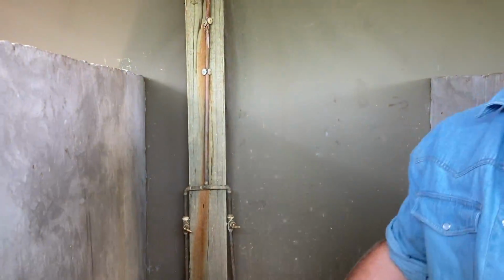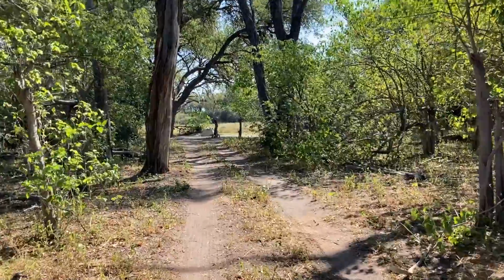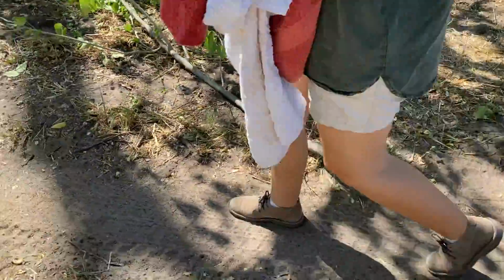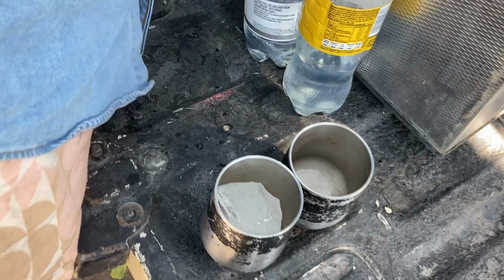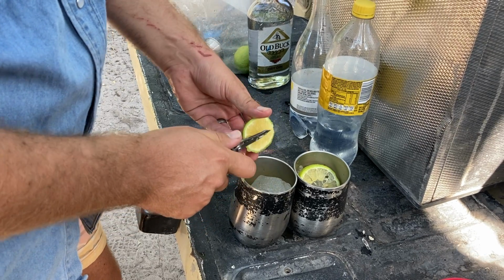Perfect. After a nice refreshing shower, we made our way back to camp. No elephants trying to ambush us on the way today, which was good. By the way, look at my wife's nice Jim Green fillies. We love them. Here we are, making gin and tonics, getting ready for the afternoon game drive.